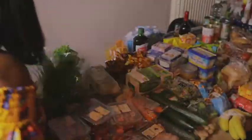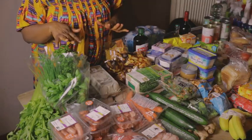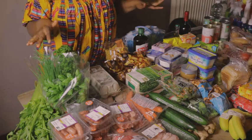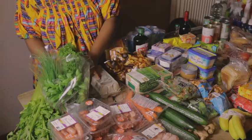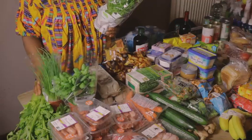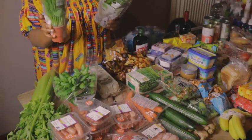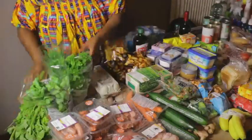So I'm just gonna quickly run through everything that I bought. I will start with the things I got from the grocery shop, Albertine. I like to buy my ingredients or my green leaves fresh. I don't like to buy them frozen, because fresh gives me that extra flavor in my meal, and it also adds some form of greenery in my kitchen. If you don't know, I really love nature a lot.